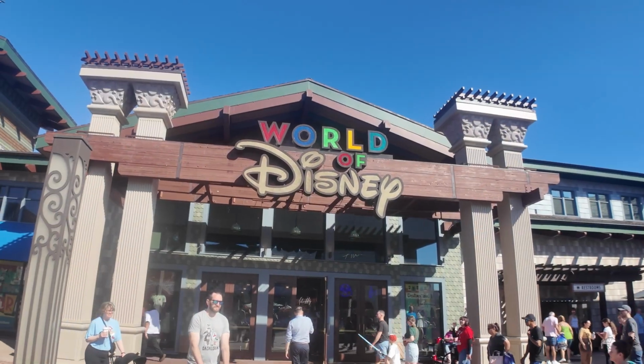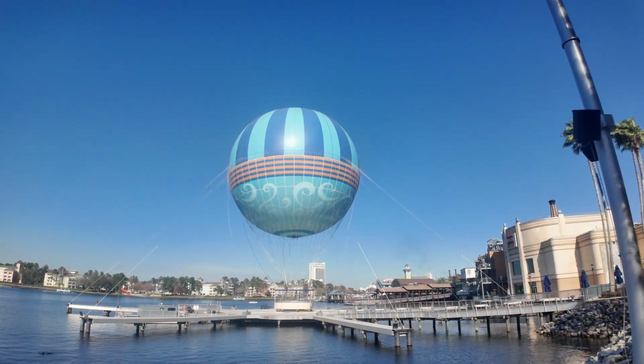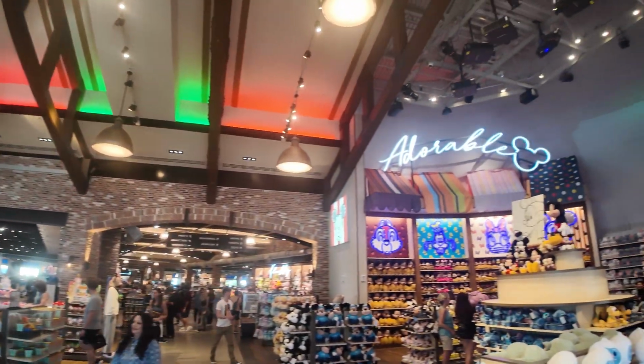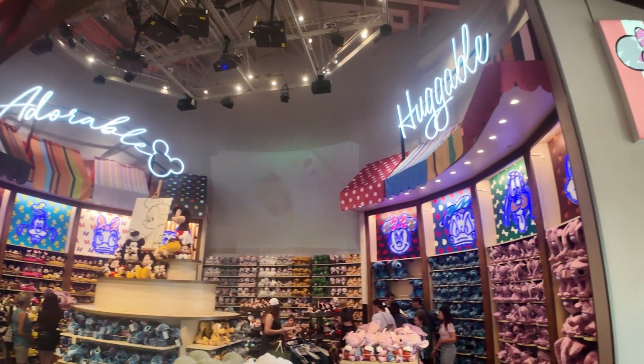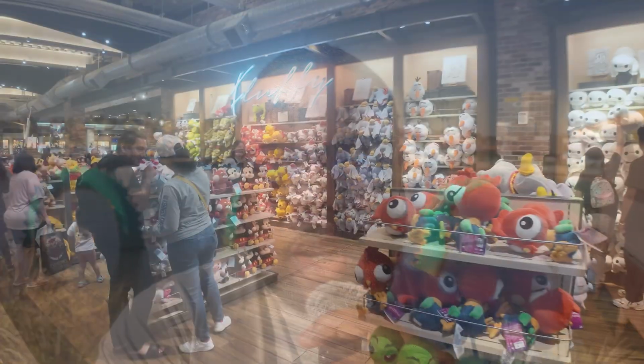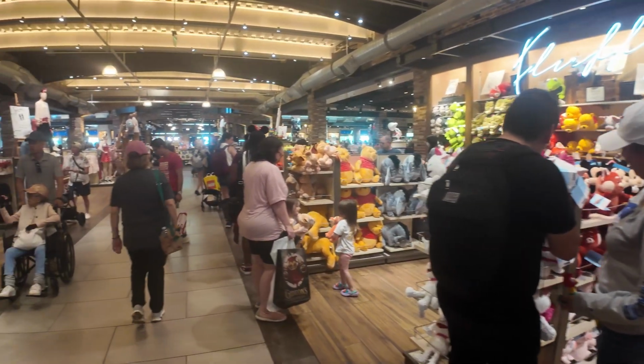Alright folks, that's it for our tour of the World of Disney store here in Lake Buena Vista at Disney Springs. Pretty cool store. It's Disney's flagship store here in Orlando. They sell a lot of Disney items, Disney merchandise. Definitely a place to check out, especially for the kids. I would say it's 75% items for kids and then 25% for adults. There's some adults who love their Disney paraphernalia, so I won't knock that.